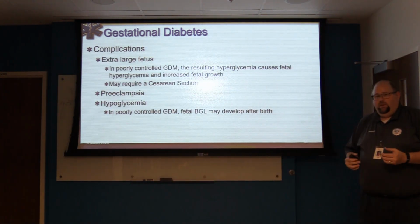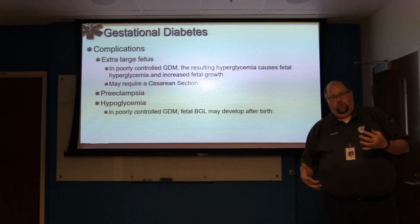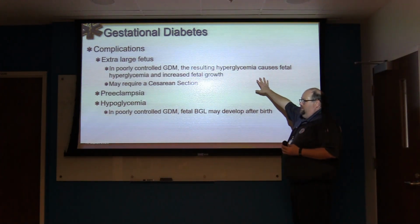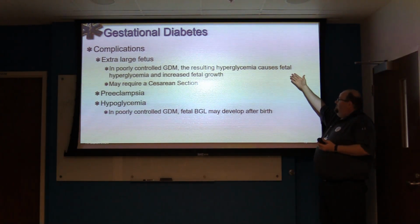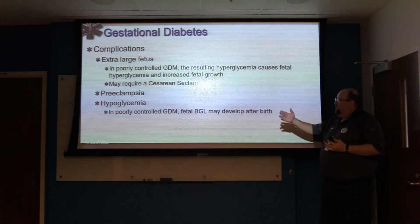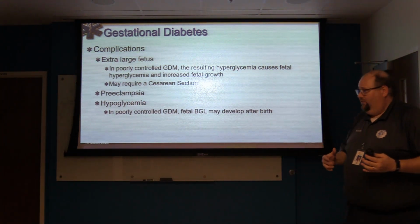Now, this comes with some complications. As you have this gestational diabetes, you're trying to watch your weight, you're trying to control your sugars. However, in poorly controlled gestational diabetes, there is hyperglycemia. You've got that extra sugar that's floating around. The fetus loves that, and it eats that up. It basically feeds the baby, which results in increased fetal growth. So you will have large babies. That's a complication in and of itself.